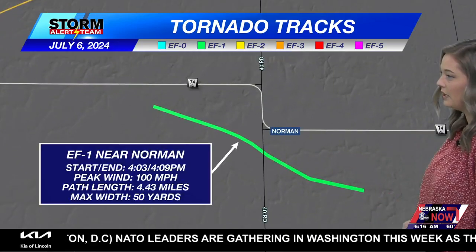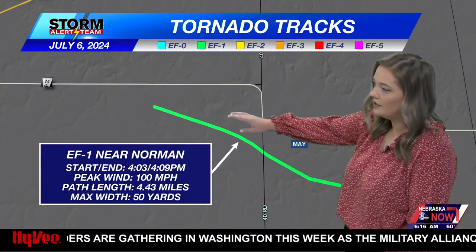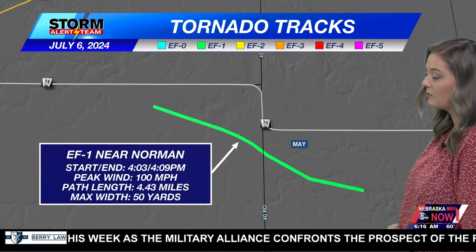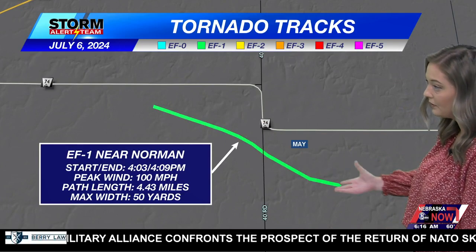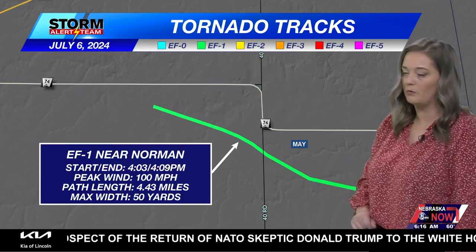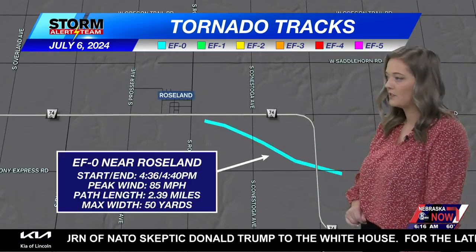Then going to another EF1 that happened near Norman. This one started just after 4 o'clock, lasted a few more minutes with the peak winds around 100 miles an hour and the total path length being almost 4.5 miles, but it was a lot skinnier of a tornado with the maximum width being about 50 yards from estimated damage.